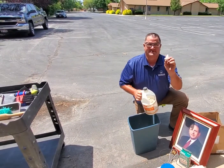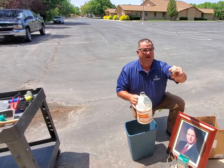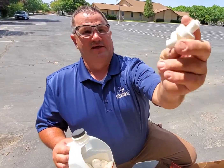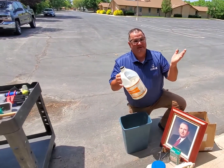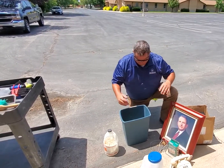There's just stuff like this. This is about 100 quart bottle caps. I don't know why you would use these. Get rid of them. We don't want to clutter up the shed with stuff we don't need.